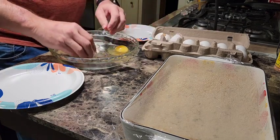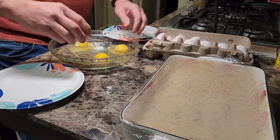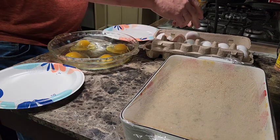We are cracking a few eggs. We've got some flour on a plate and some panko, or I think we used Shake 'n Bake.